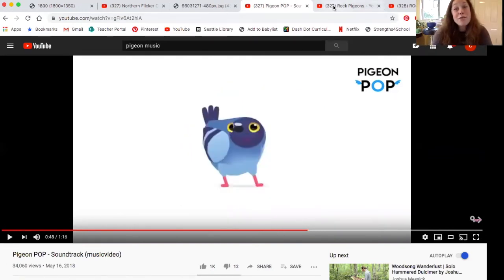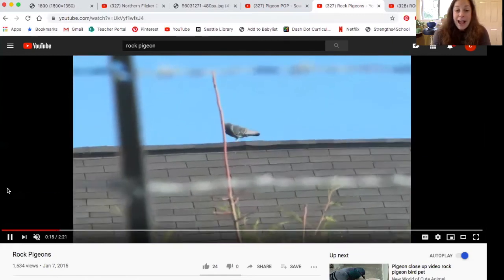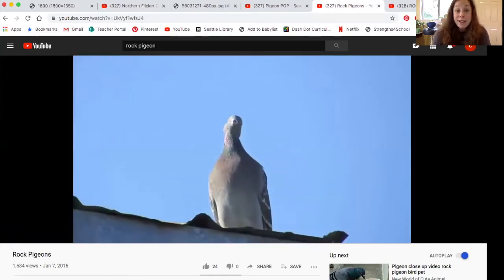All right, here's the real rock pigeon. Let's see what the rock pigeon looks like. And even from before we start the video, you can tell that the rock pigeon is a kind of a medium to large size bird. It's about this big. So let's see what the rock pigeon looks like. It's hanging out on the roof. That's one of the places they really like to hang out.